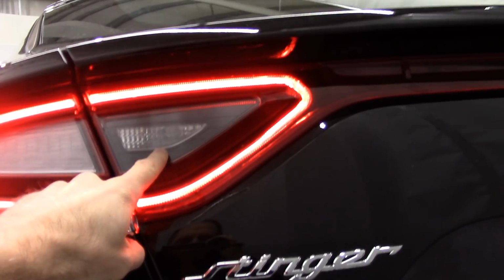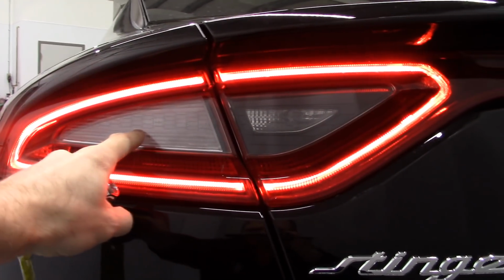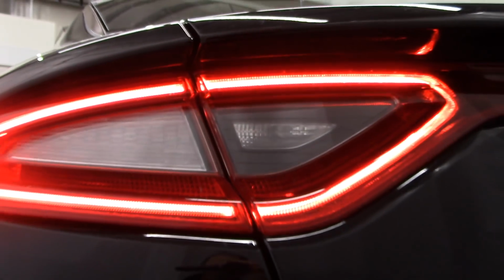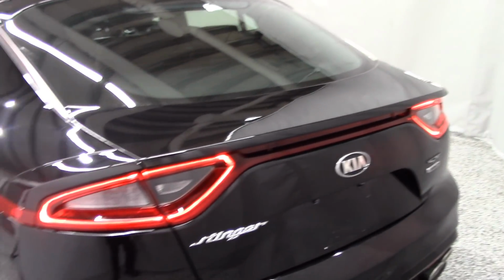So this is your backup light in here. We can show that later. And then of course your signal lights are over here. Signal lights are LED, and if you look really closely, we'll see if we can get in focus there. There is a honeycomb kind of grille to that look. So it looks really cool in the daytime when you start seeing the details of that car. So same thing on both sides here. And we'll take the car outside.